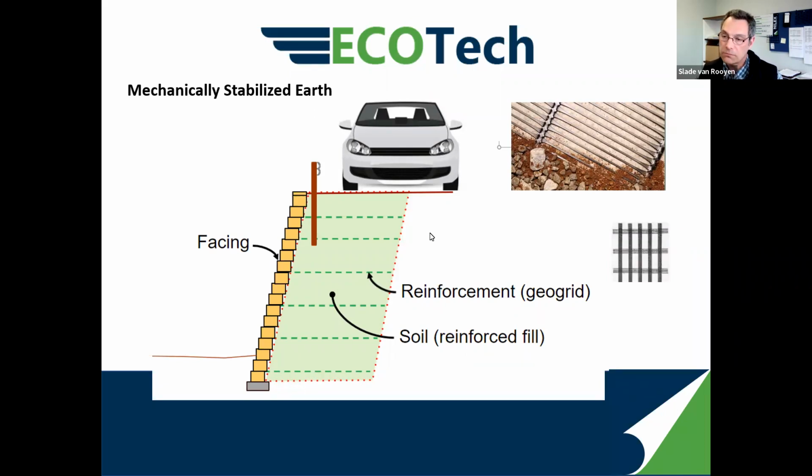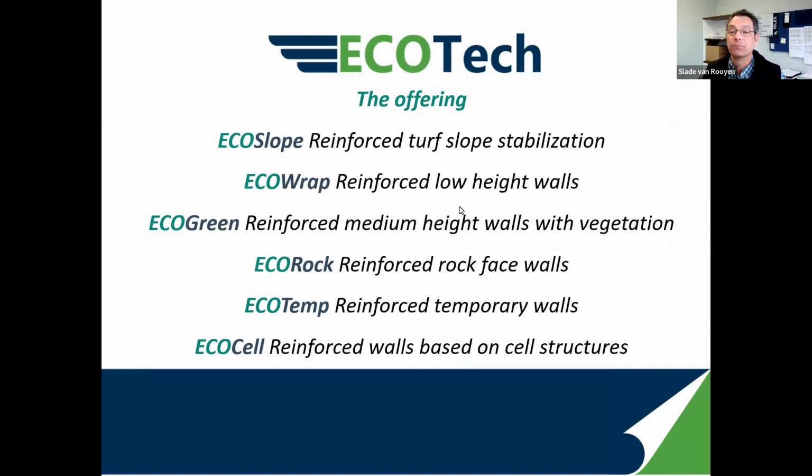So what I'm going to discuss following this is the different ECOTech products, which essentially are determined by your application, which is a combination of what you want the wall to look like, as well as the angle of batter. So here are our 6 offerings that we have right now. The Eco Slope, which is a 35-degree slope reinforced turf system. Eco Wrap gives you a 45-degree, and we use a wrap to pick up the face.